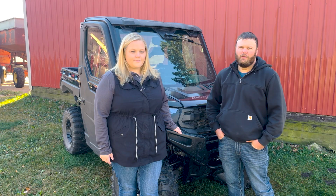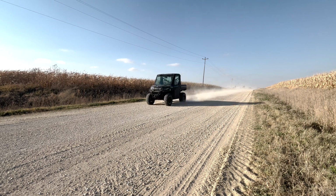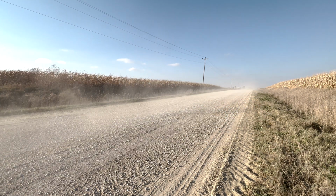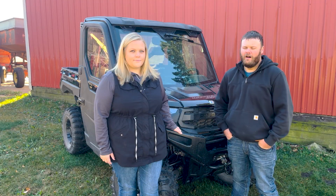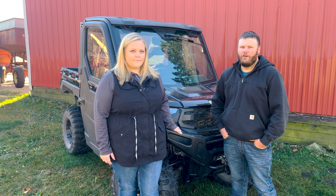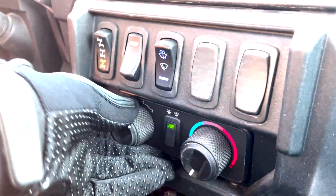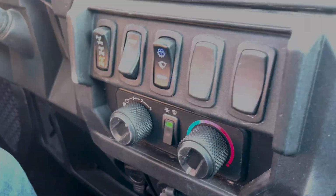Here in Northeast Iowa, we experienced an extended dry spell, starting to get into a drought, and traveling down the gravel roads, it really did a decent job of keeping the dust out. Looking forward to the winter time, it would also be beneficial to keep it cold out as you're traveling around from farm to farm or out to the field to check livestock.